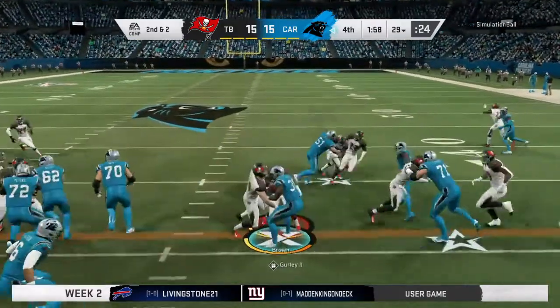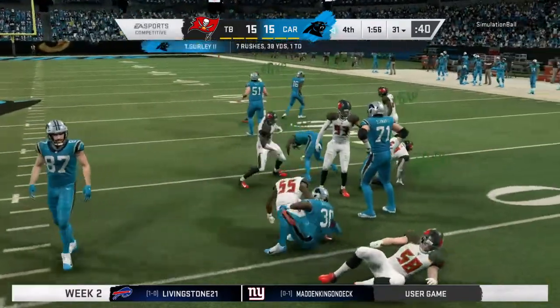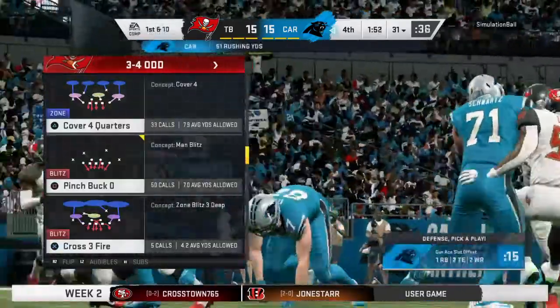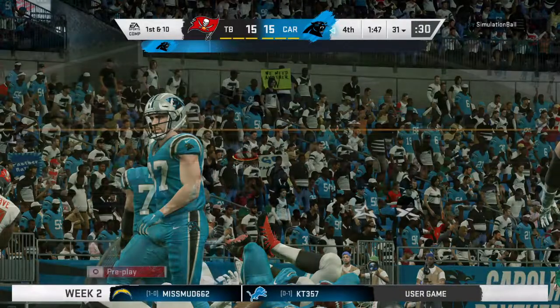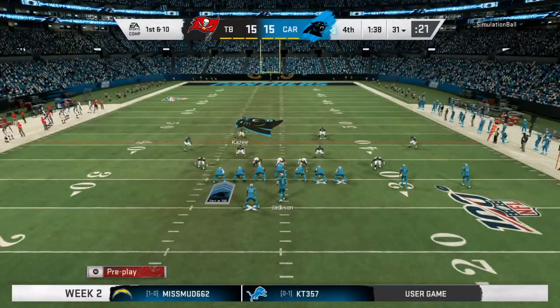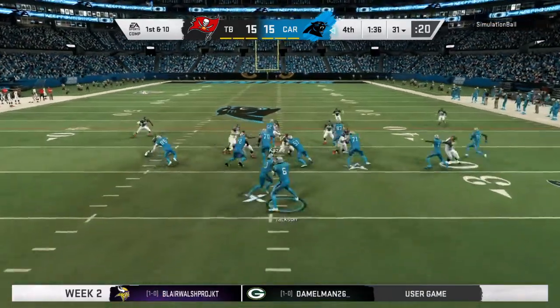Now on 2nd down, this is Gurley. And they'll take him down at the 31-yard line. 2 yards, good enough for a first. But they picked up a little bit of yardage there, and now, in this situation, they should be in no hurry to run a play really fast. Let the clock wind down.